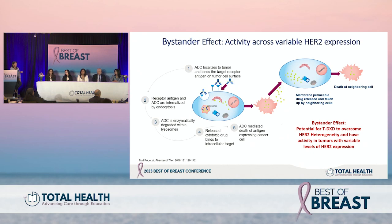If we look at number one, we can see that this antibody drug conjugate localizes to the tumor and binds to the target receptor antigen on the tumor cell surface, here which is the HER2. Then the second step is that the receptor antigen and the ADC are internalized, and the ADC is then enzymatically degraded with lysosomes, and this releases the cytotoxic drug, which binds to the intracellular target. And the fifth step is the ADC then mediates death of the antigen-expressing cancer cell. Because the drug is membrane permeable, it can be released and taken up by the neighboring cells. And so this is really the bystander effect, which is the death of the neighboring cells. And we think this is one of the key features of TDXD.